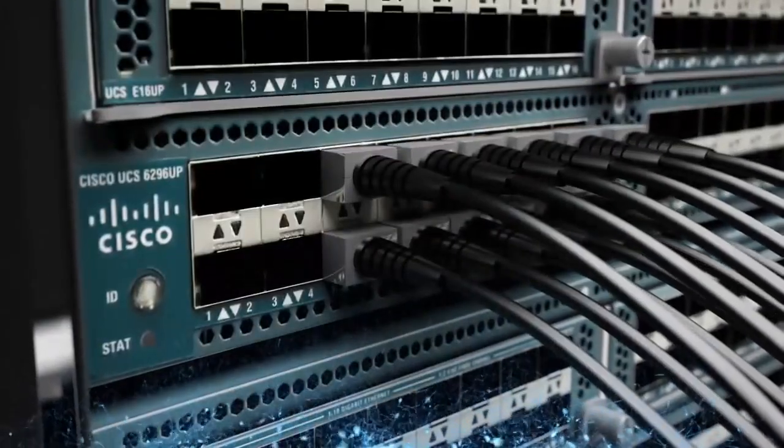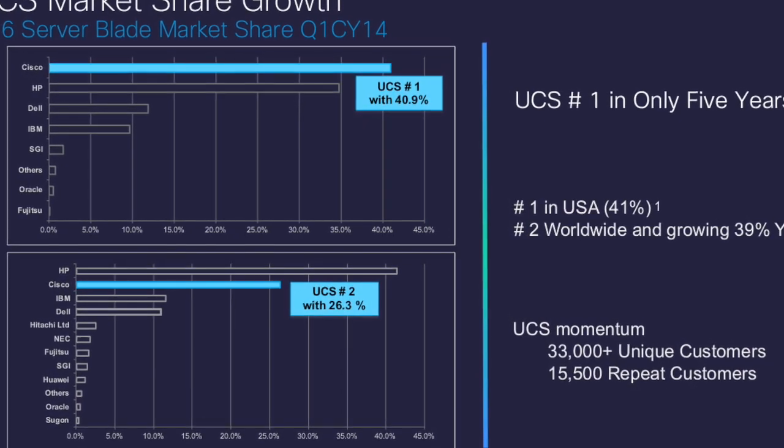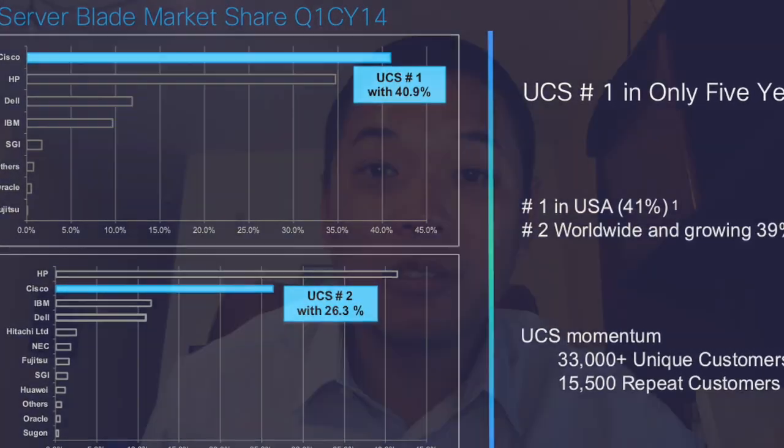So HyperFlex, where'd it come from? That's a great question. Cisco HyperFlex gets its origins in Cisco UCS, or Unified Computing System. Now what's that? UCS takes compute and networking and ties them together across a high-performance fabric, all managed under one UCS Manager. Boom! It changed the industry. UCS became #1 in the server and blade market in just 5 years, surpassing HP, Dell, and IBM. That's quite an impressive feat.